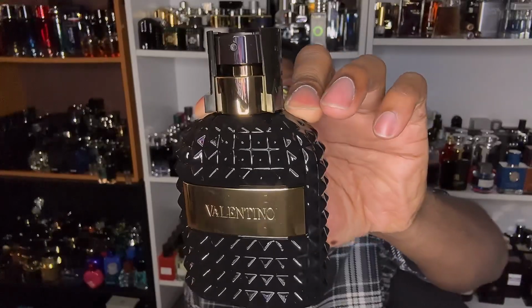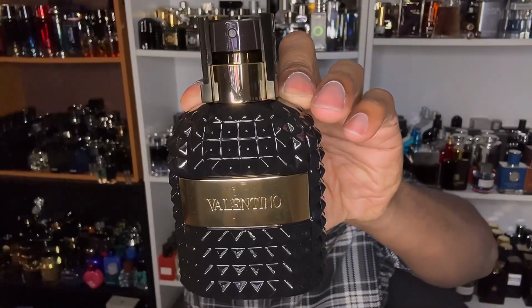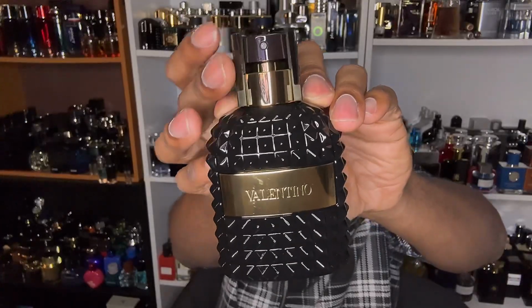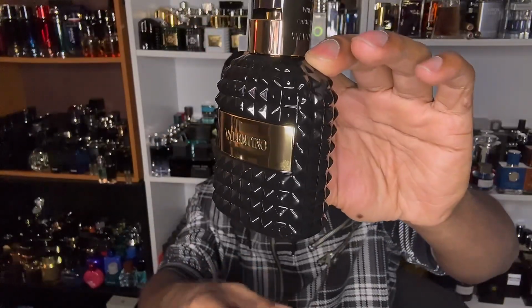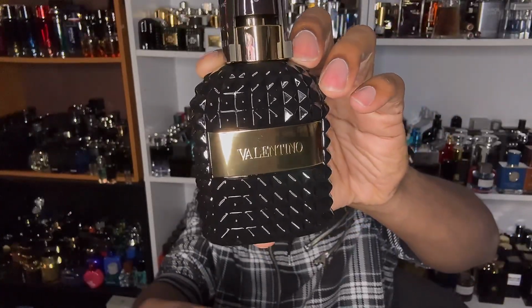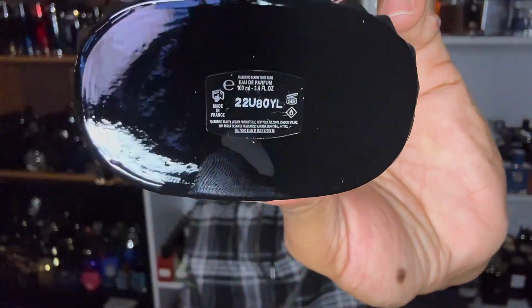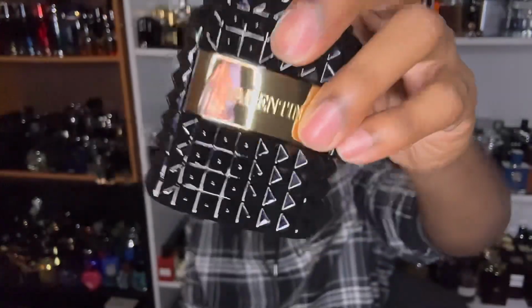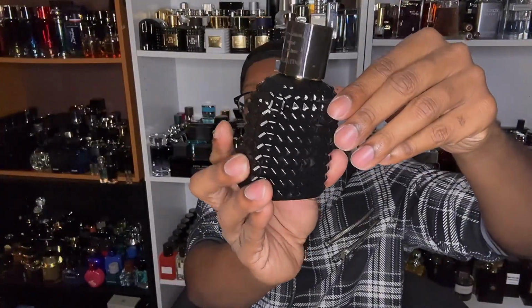There you go. Here is the bottle. If you are not familiar with the Valentino Uomo bottles, you know it comes with that little guard of the atomizer right here. Same typical Uomo style bottle that you have seen plenty of times before. Down here on the sticker, it has the size and concentration as well as the batch code right there. So yeah, I am very excited to get my nose into this fragrance. So let's get it.